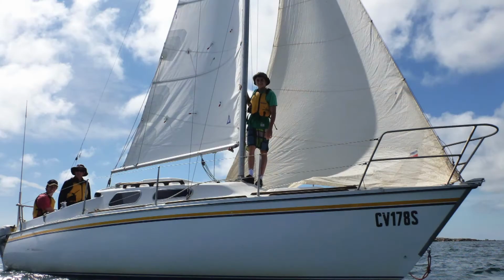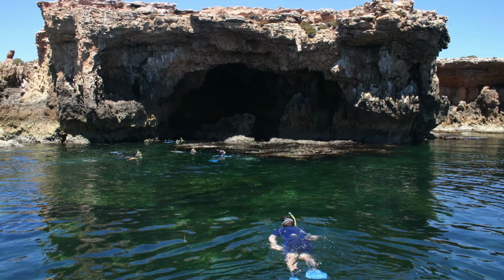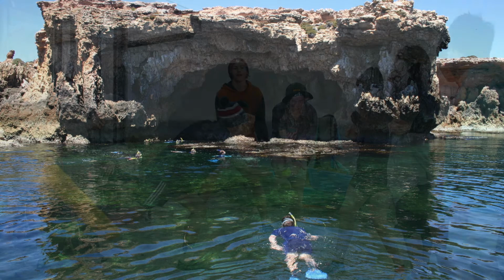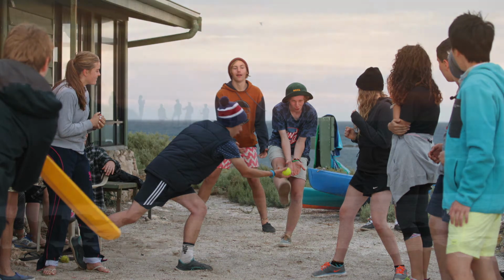The Goose Island Expedition program is in its 52nd year, and the core values of student and staff relationships and the uniqueness of the environment still remain. The development of our new processes will hopefully allow the program to continue with those core values into the future and for it to remain as a real highlight for students at Scotch.